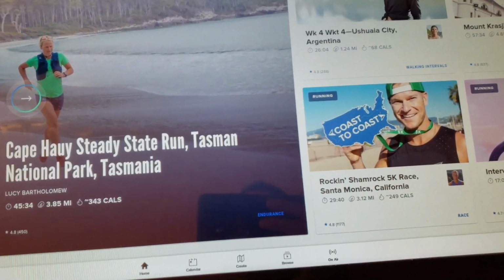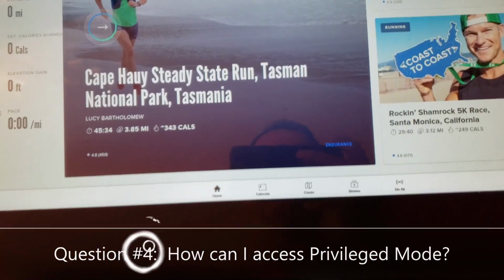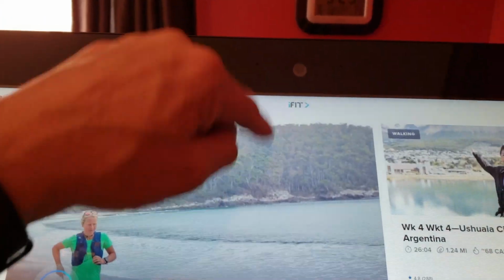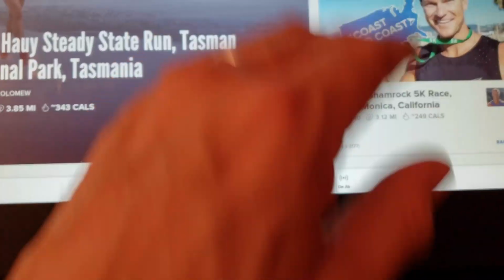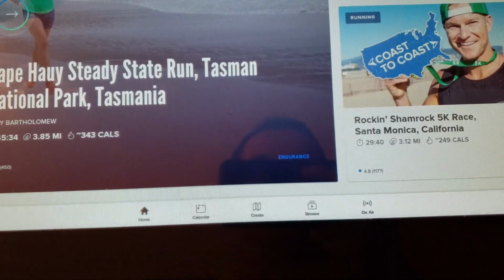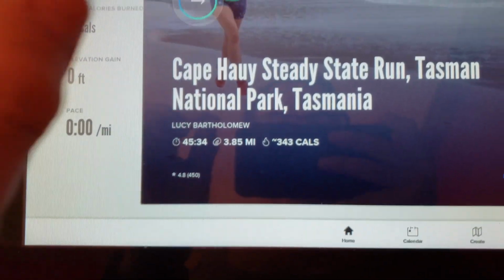Dr. NordicTrack, how can I get into privilege mode so that I can access the Android desktop? Well, first of all, you swipe up or swipe down and see if you get any additional icons down here or screens. And if you don't, that means that privilege mode is not enabled. So to enable privilege mode, the easiest thing is come to the side and we'll do something called T cubed.